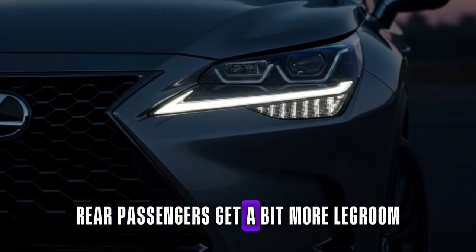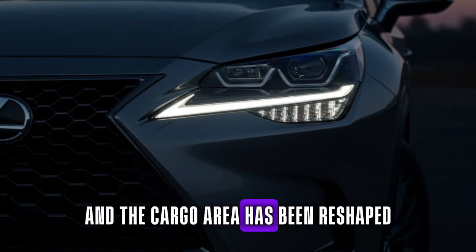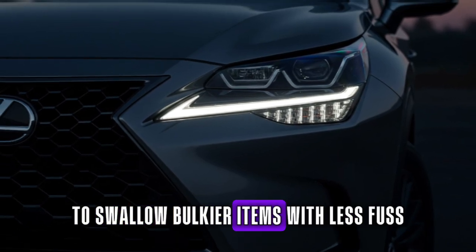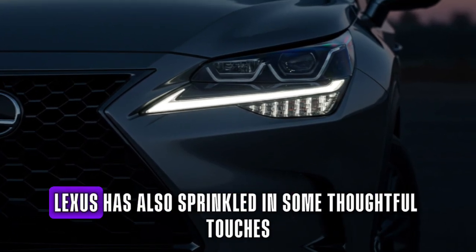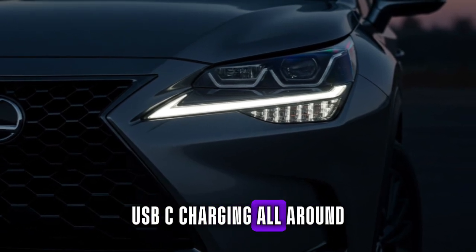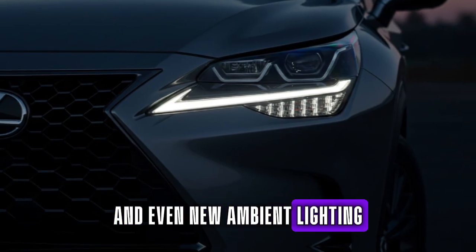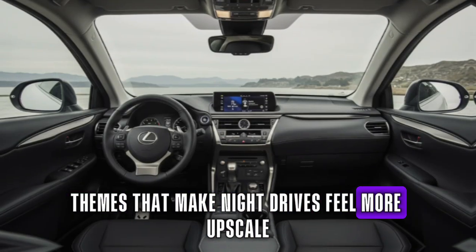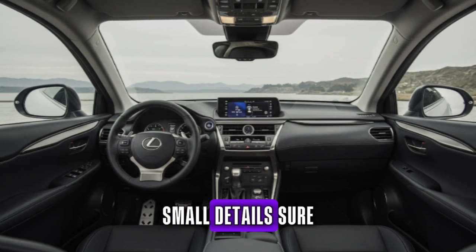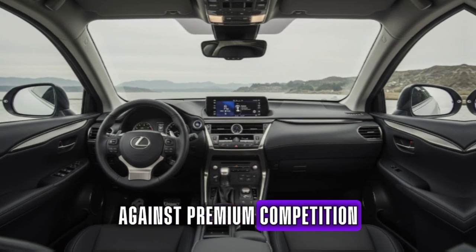Rear passengers get a bit more legroom compared to the previous generation, and the cargo area has been reshaped to swallow bulkier items with less fuss. Lexus has also sprinkled in some thoughtful touches: USB-C charging all around, wireless smartphone integration, and even new ambient lighting themes that make night drives feel more upscale. Small details, sure, but they add up when buyers are cross-shopping against premium competition.